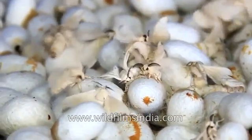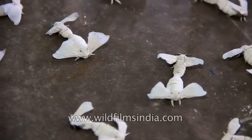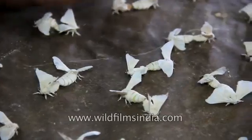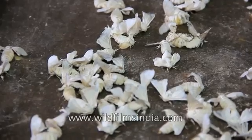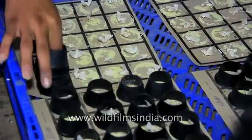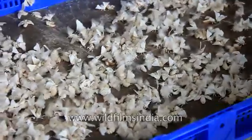Olfactory hairs on the male's antennae help them detect pheromones released by the females. It is easy to distinguish between the male and female silk moths due to the slightly larger abdomen of the females. The males also tend to be more active. The average lifespan of silk moths is a paltry 5 to 10 days, even though males generally live longer than their female counterparts. After mating, a female moth will lay between 300 to 500 eggs before dying. The male moths, if not too old, continue to search for another mate.